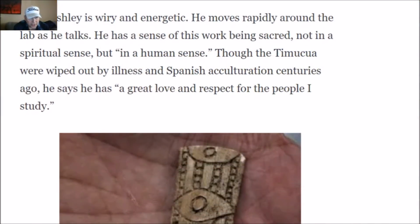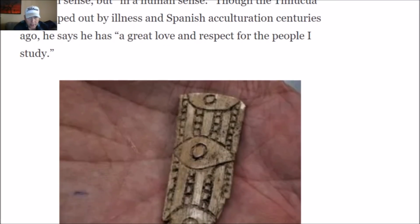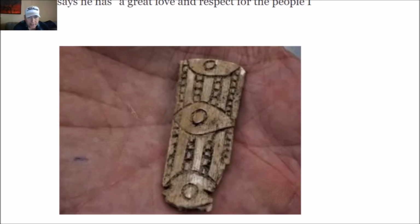It says Keith Ashley is wiry and energetic. He moves rapidly around the lab as he talks. He has a sense of this work being sacred, not in a spiritual sense, but in a human sense. Though the Timucua were wiped out by illness and Spanish acculturation centuries ago, he says he has a great love and respect for the people I study.